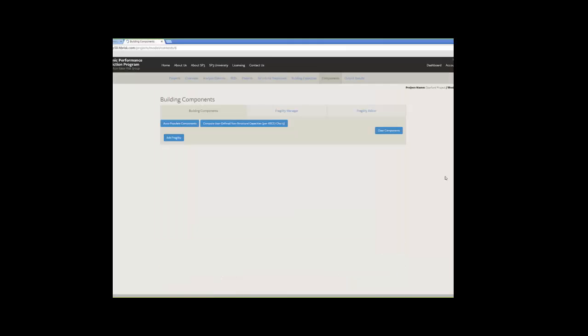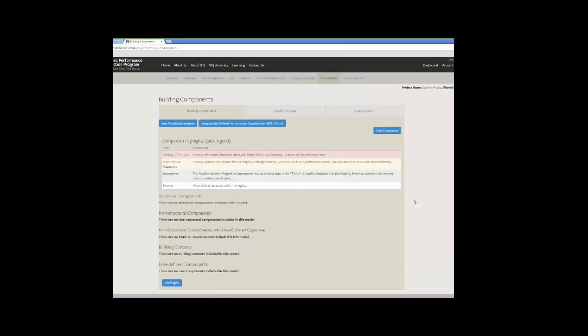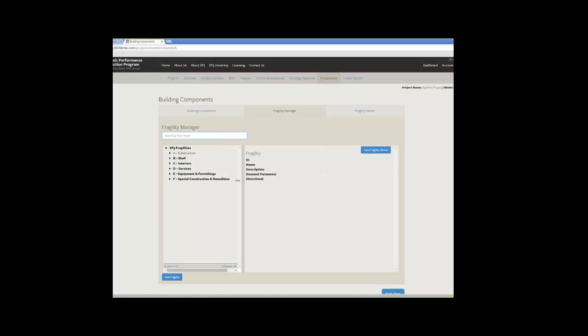Okay, so next step is building components. So now we have to specify what's in our building, both non-structural and structural. So there's 3 tabs here. There's components, there's fragility manager and fragility editor. Let's go to the fragility manager just to show you can search for a fragility here.